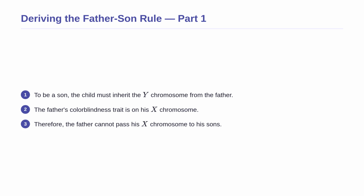Building on that last example, let us formally prove a fundamental rule of genetics regarding fathers and sons. We are setting out to establish exactly why a father's X-linked traits never appear in his male offspring. Let us look at the mathematical reasoning. By definition, to be a biological son, the child must inherit the Y chromosome from the father.